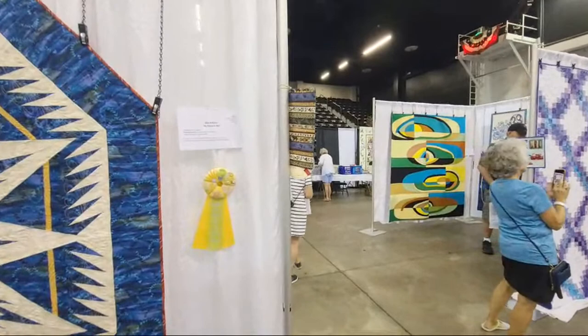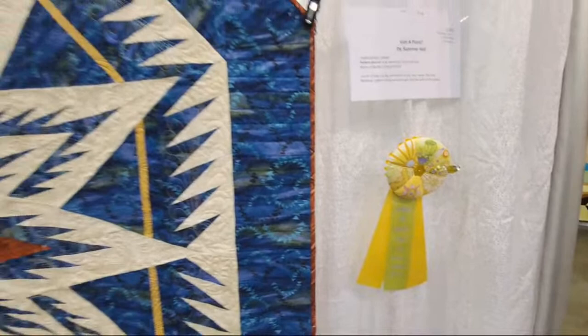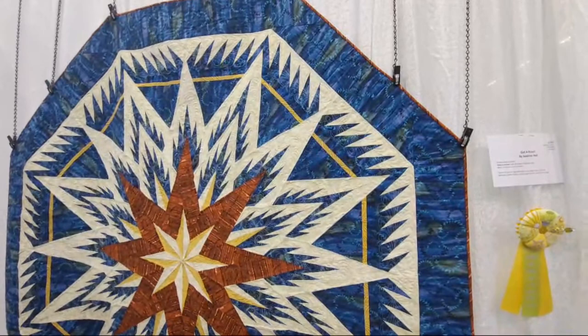This one's by Suzanne Hall. Look at these ribbons. I love these instead of just the regular ribbons. I'm loving that trend that I'm starting to see. Here's another one that can't be hung just with the regular sleeve. How many sides does it have? 1, 2, 3, 4, 5, 6, 7, 8. So this is an octagon.